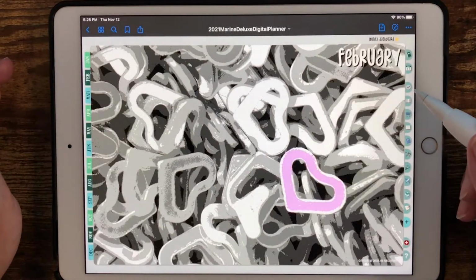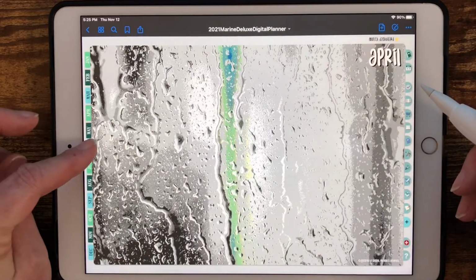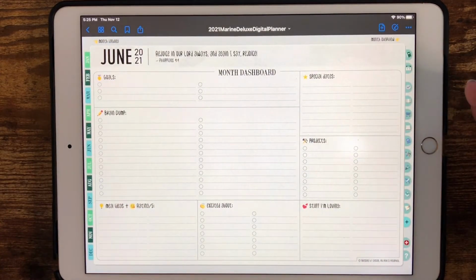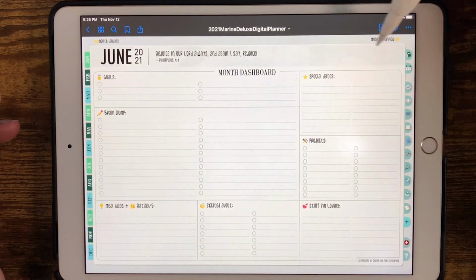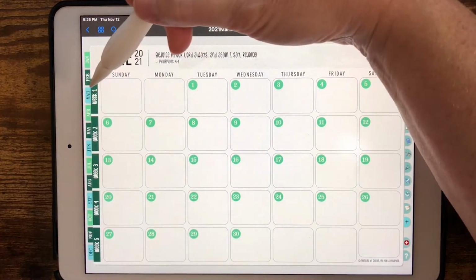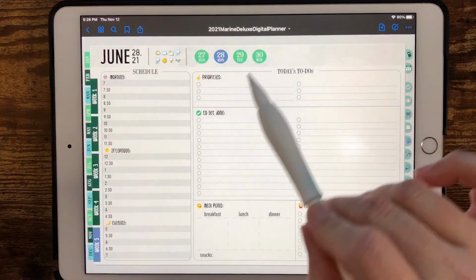Now I want to show you these tabs on the left-hand side that take you to month landing pages. If you swipe one page to the right after a month landing page, you will find your month dashboard. And if you happen to forget, there's little instructions at the top of the page to help you navigate. The next page is the month overview grid, where you can easily access links to all the week pages of that month and days just by tapping.